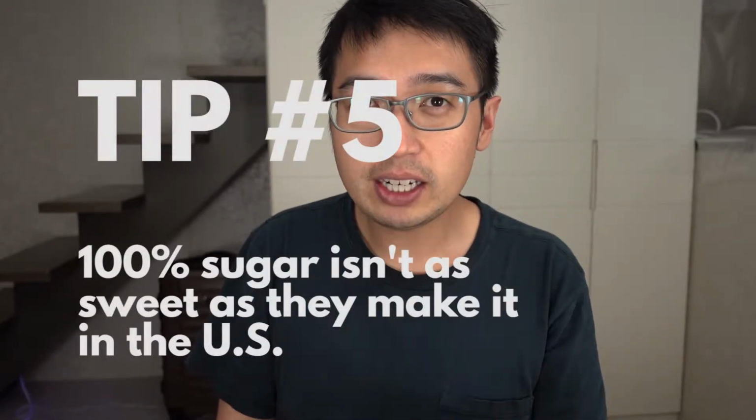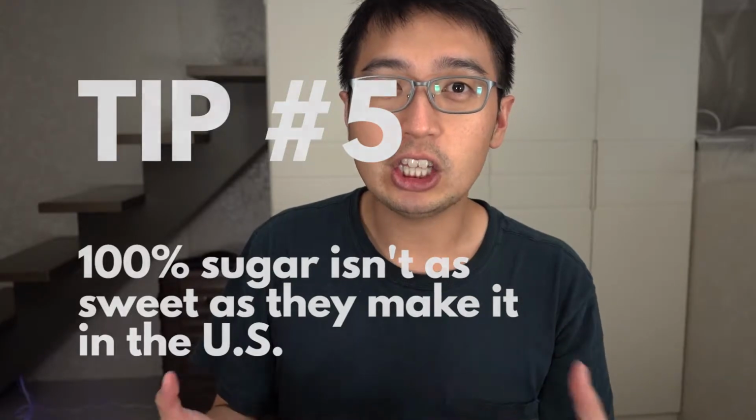Well, after you place your drink order, you're gonna have to also let them know what type of sugar and ice level you want. As far as the sugar level, even if you go 100%, it's not as sweet in Taiwan as it is compared to in the US.